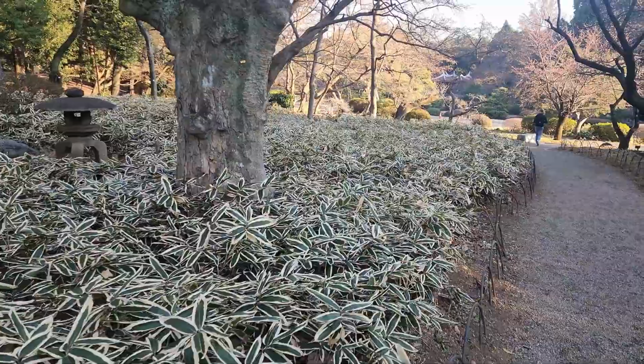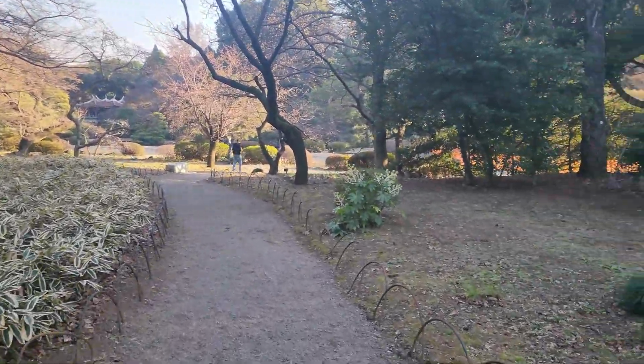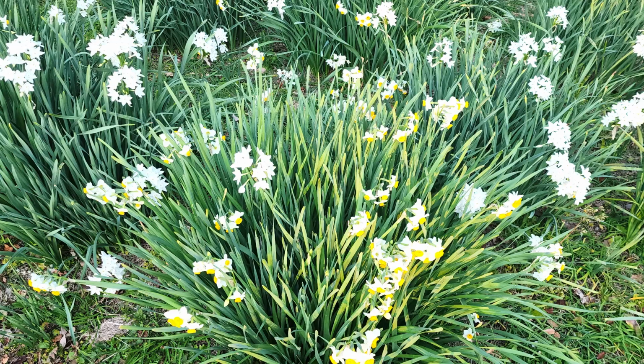We had to look for the flower though. There is supposed to be a winter blooming flower which I didn't know exists, and here it is. We finally found it after much walk. There's actually flowers blooming during winter. Awesome.